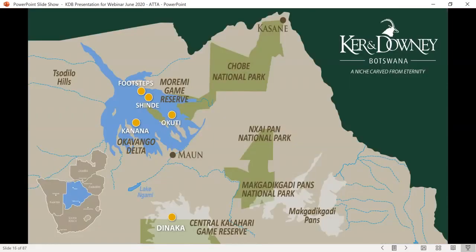So now onto the properties themselves. I would like to first off take you to Kanana. You can access Kanana by air. It has its own private airstrip, so you can fly in either from Maun or Kasane. If you're flying from Maun, it's about a 25-minute flight.